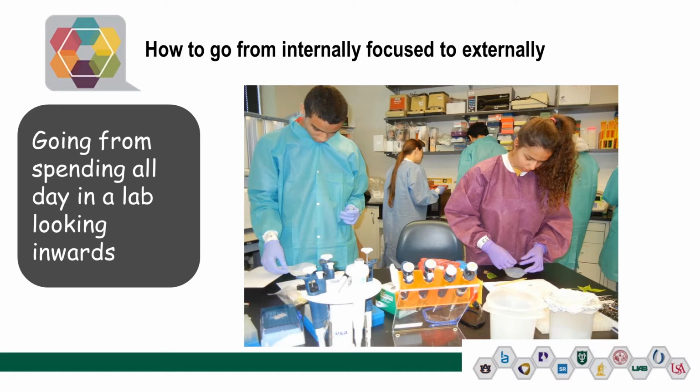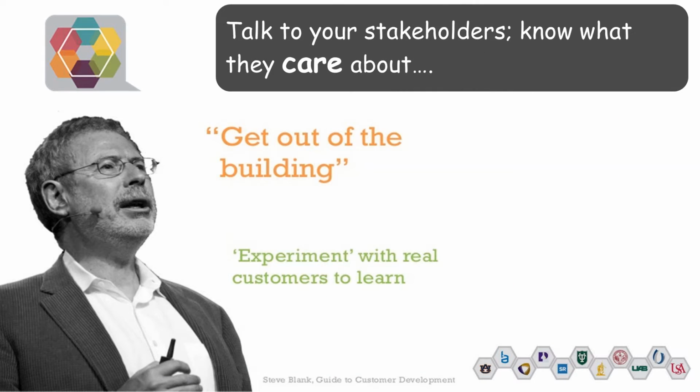What? And actually leave our room? So basically, we're trying to help scientists think about how to go from being so internally focused, where we keep drilling down and becoming even more and more focused as we core into our science, to thinking externally. So how do we get our scientists out of the lab where they're looking inwards and out into the community?